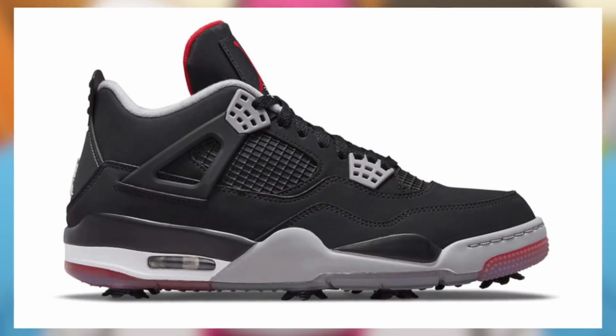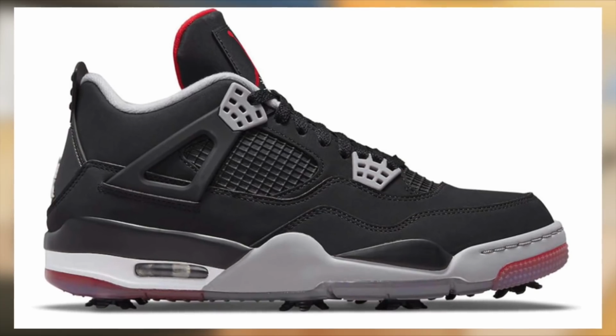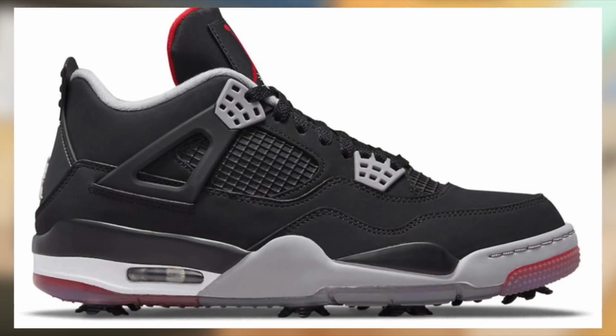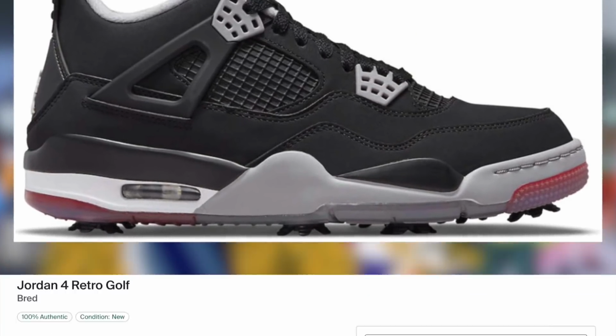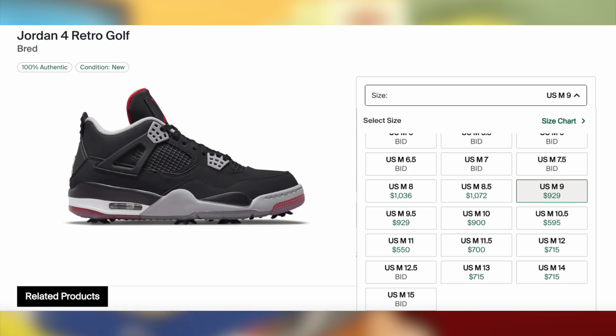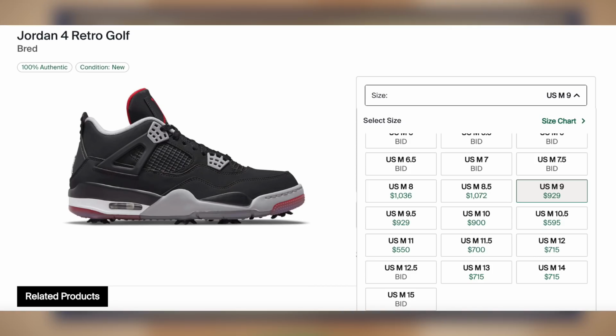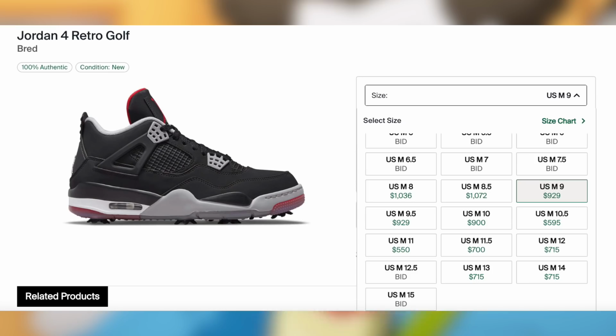Now, also on the 22nd for $220, the Jordan 4 Golf Bred will be dropping on the Nike app and potentially some other retailers too. I'd expect these to perform in a very similar manner to what we saw on the Cement Golf 4s, or potentially even better. This should leave all sizes profitable with a good margin, and sizes above 10 having a great margin, bigger sizes being the better. Do not sleep on these.